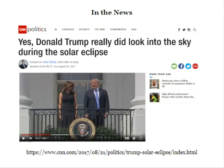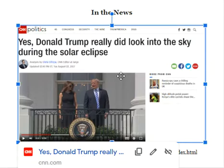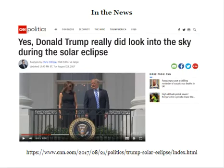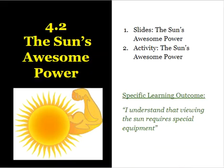If you were watching the news last year, yes, Donald Trump really did look into the sky during the solar eclipse. That is not what you're supposed to do. If you're on slide 36, you can go to that link and read that newspaper article. It's quite interesting. Do that now. So, we don't want to look directly at the sun. The sun is huge, and it has awesome, awesome power.